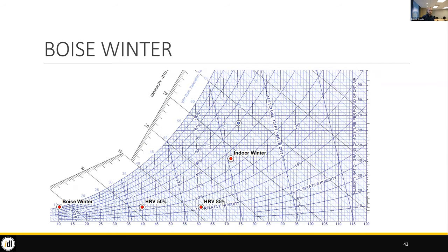Boise winter though, might be a different story. So looking at 10 degrees outdoor air, a 50% efficient HRV is gonna get our intake of outdoor air close to 40 degrees. Helpful, but not great. An 85% efficient is gonna get us to 60 degrees. And that's nice, that's within 10 to 12 degrees of our indoor conditions, but that's still too much of a delta T. If somebody might be sitting underneath that ventilation diffuser, it's gonna feel pretty not nice for them, give them some goosebumps. So we are gonna need a little bit of supplemental heating on this. Not necessarily needing supplemental cooling on the summer side, so that limits the equipment that we have to put in.